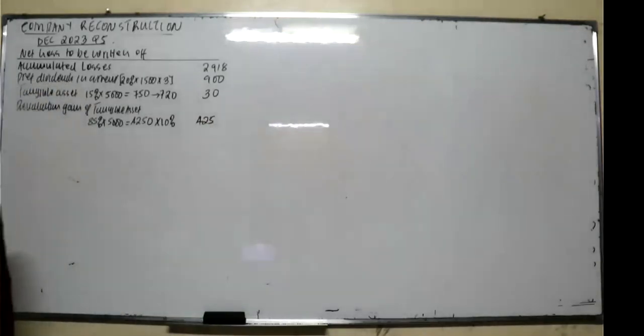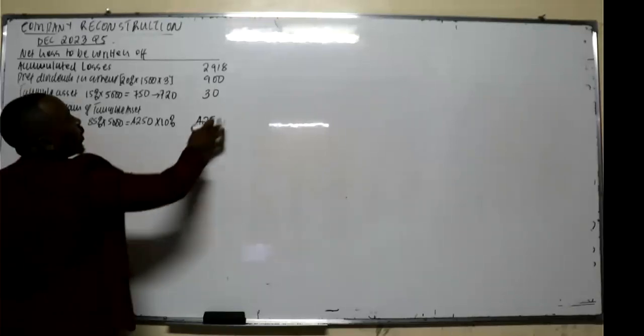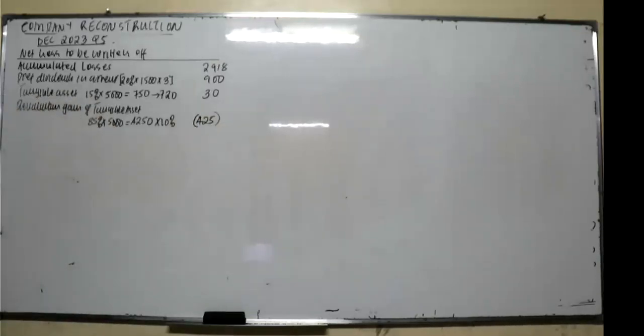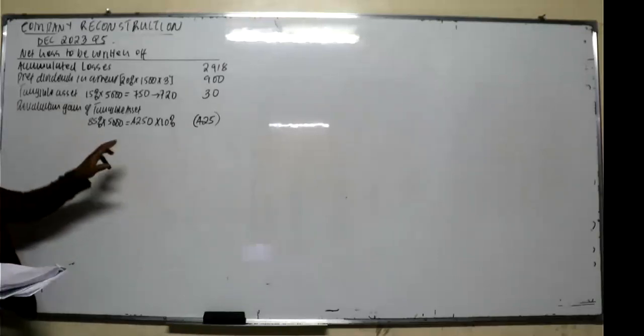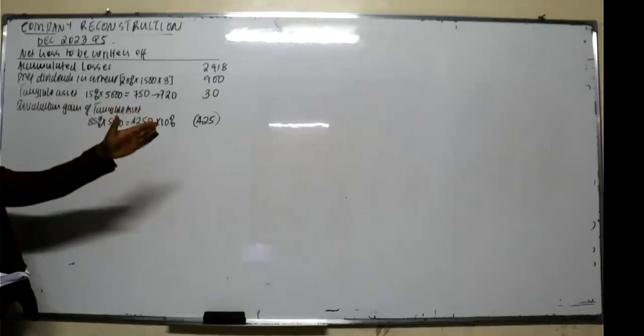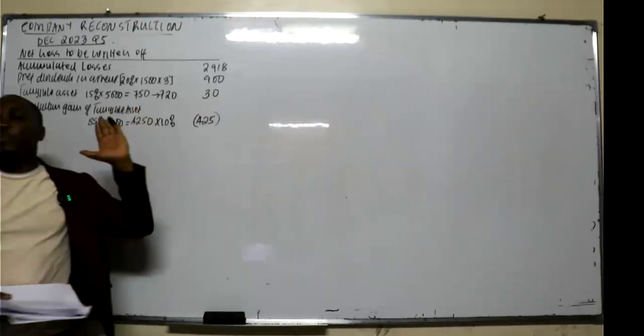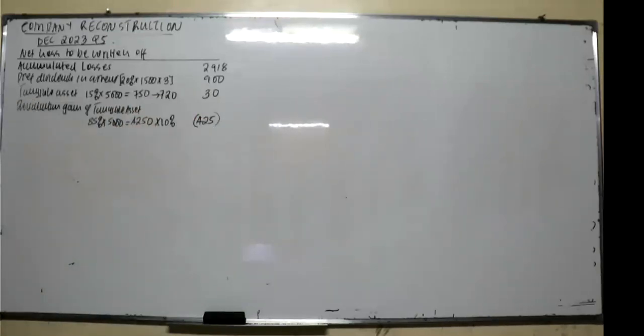For the valuation gain of an asset, will you add it with this? Yes, that one you did. This one was a gain of an asset. Now this gain will minimize the amount to be written off. Therefore the amount to be taken out of the statement of financial position will be 4250 times 110%, or you take 4250 and add 425 to determine the amount now to be recognized in the statement of financial position.